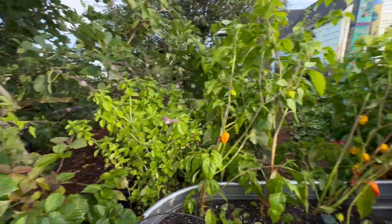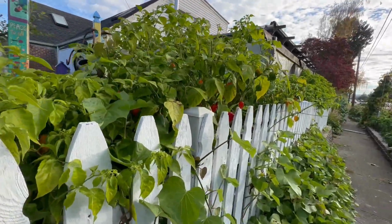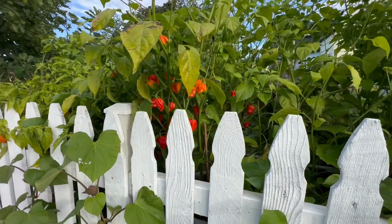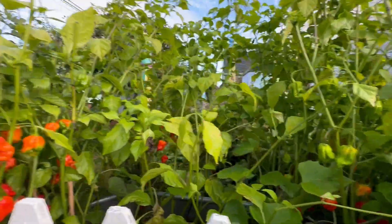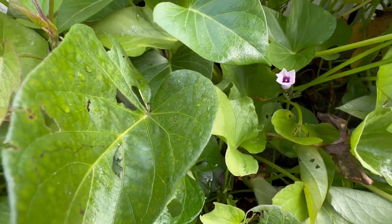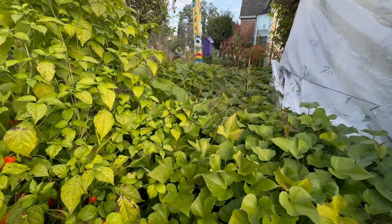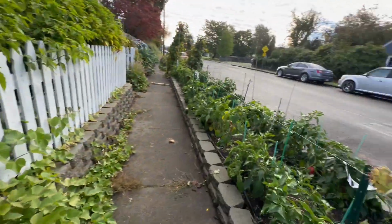There's that African blue basil. I stick that around everywhere because our pollinators absolutely love it. So we've got more over here. This is Trinidad Scorpion, the tank of Trinidad Scorpion, another super hot. Here we even have a sweet potato trying to flower there. So very, very happy here. These are all growing from this tank over here. They've got a big bed right there that they're all growing from.